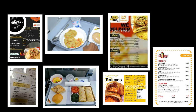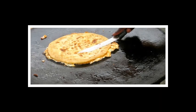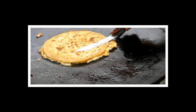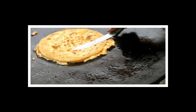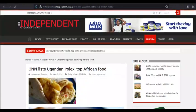But many Ugandans argue that nothing beats the street version, mostly because of the smoky frying pan which has been used for a long time. Recreating the tastes and the smells of the street Rolex is quite difficult, and now it's ranked as the fastest growing new African fast food by CNN and the BBC.